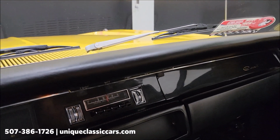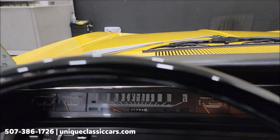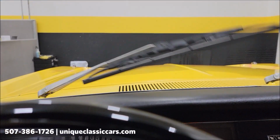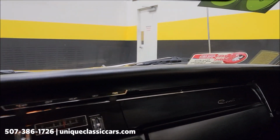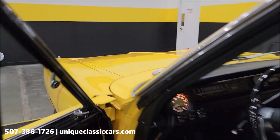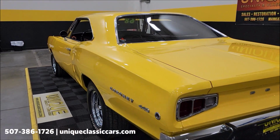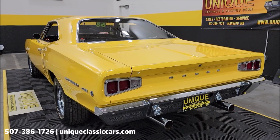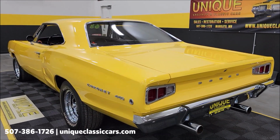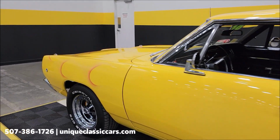And still retains the stock radio and stock looking dash. Wipers do work also. Had those run once before. It's a nice interior, nice sounding and running car. Slip around to the back and hear a nice throaty growl out of that 440. Ooh, that sounds good. All right, I'm going to slip up to the front. Let's pop this hood, check out the engine bay, and we'll wrap this video up.